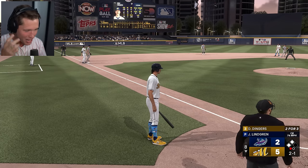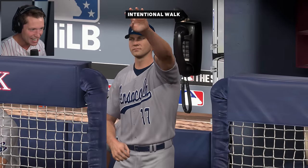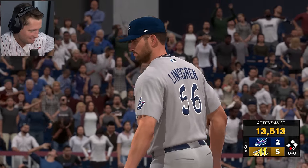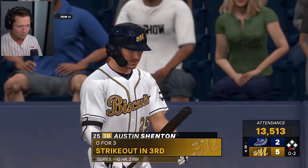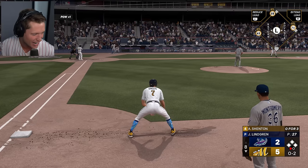All right, we've got two guys in scoring position now. Come on, Dirk. It's time to eat. Calling for the intentional walk, and that loads up the bases. Bunch of chickens, bro. You freaking kidding me? Hey, I'll take the respect, though, all day. All right.